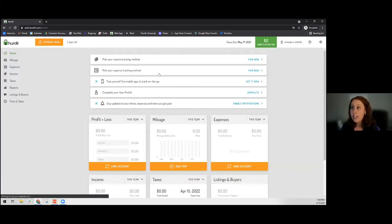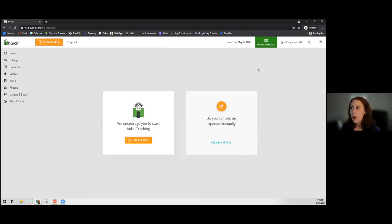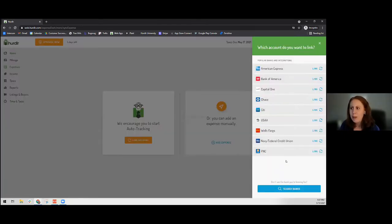And then the next action item is to pick our income and expense tracking. So with Hurdlr, you're able to link a bank account or credit card, and that's going to let you automatically track all of your finances. And it's really quick and easy to do. It's also very secure. So I'm going to click link account here.